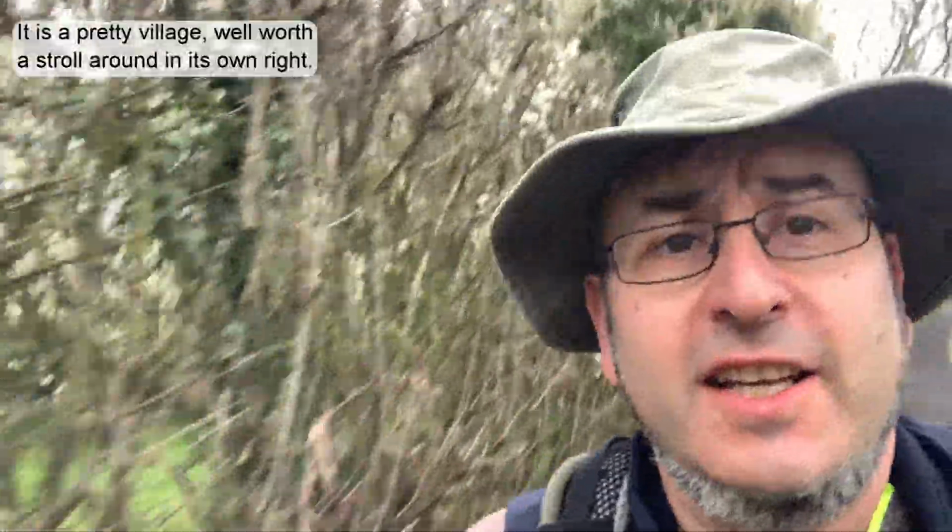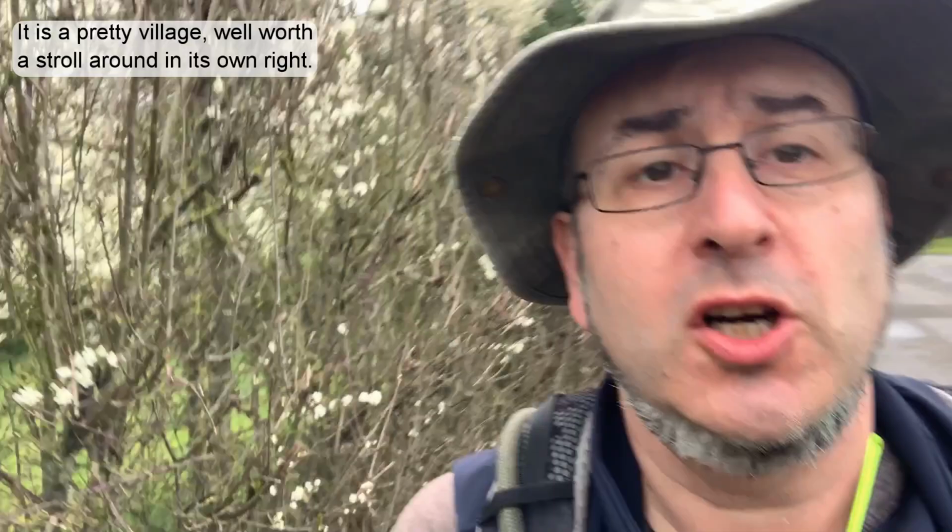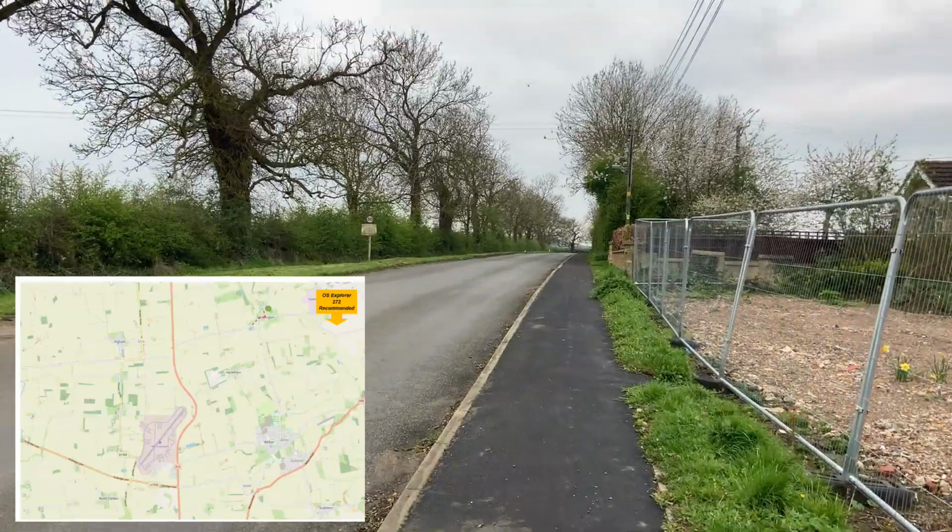Well, this morning we are setting off from scenic Spridlington in Lincolnshire. Spring is certainly sprung round here in full, and we're going on a bit of a loop around my old stamping grounds. I grew up around here, so should be another interesting hike, and let's see what we see.